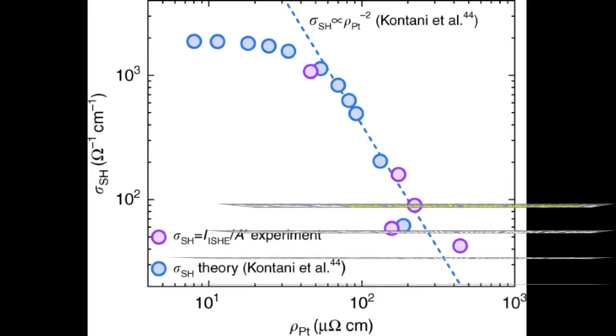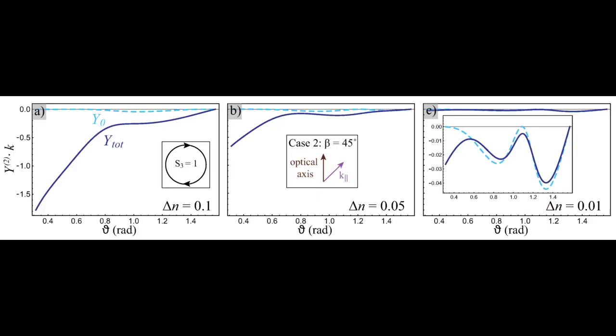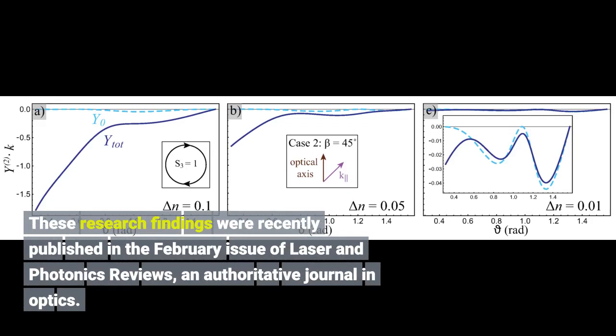For this, the joint research team designed a metasurface that transmits most light of one polarization and reflects the light from the other, verifying that the SHEL occurs in the high-frequency region. These research findings were recently published in the February issue of Laser and Photonics Reviews, an authoritative journal in optics.